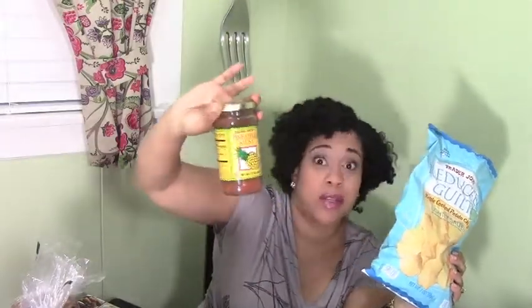I like to have them with this salsa, which is a pineapple salsa. This salsa is so good, and I'm going to get to this in a minute. But I like these chips. I really don't like, per se, having them with a sandwich, but I like them as a snack by themselves.